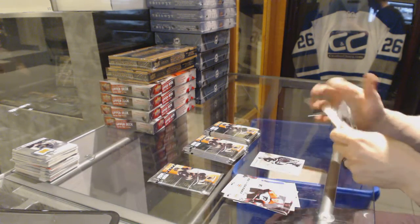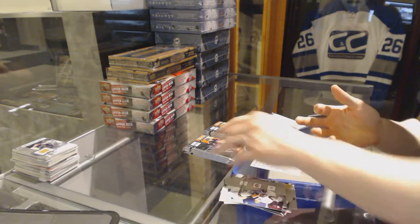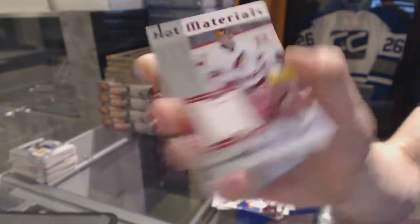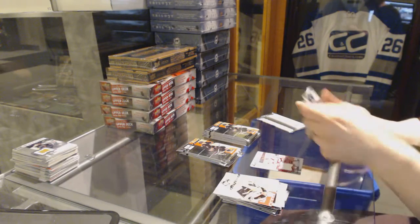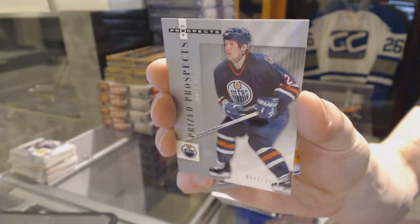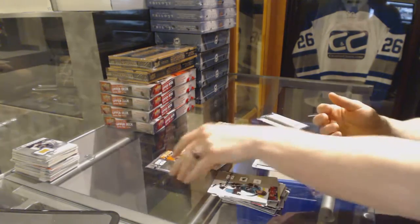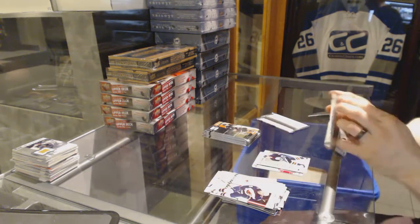Base. Patch. Base. Hot materials for the Arizona Coyotes, David Lemieux. Prize prospects rookie numbered to 1999 for the Edmonton Oilers, Matt Green. Matt Green. Base. Base.